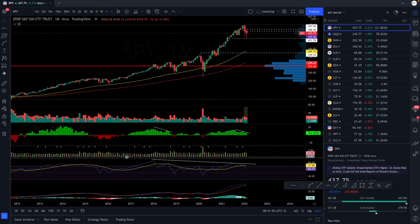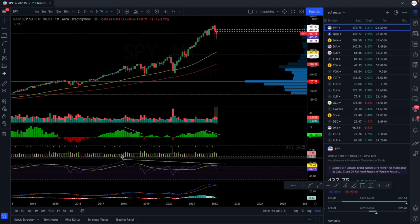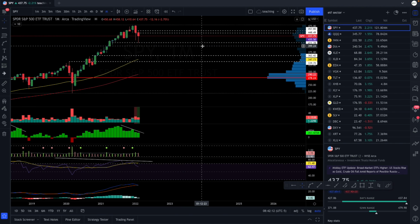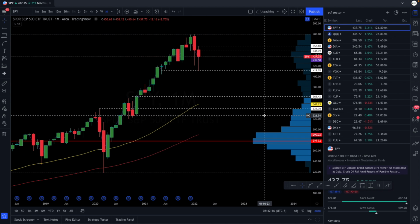On the monthly time frame, I do see an RSI divergence, which is really big here. It started actually in 2018, working its way all the way down to now. So we can see a big correction here with the S&P 500 and a possible target coming at 360, if we see weakness in the market right now. There are geopolitical tensions, there is inflation, CPI data coming out.